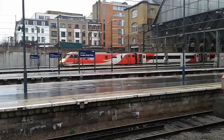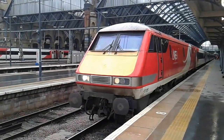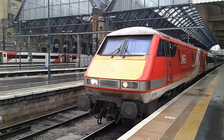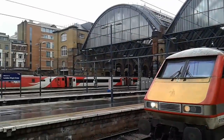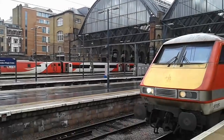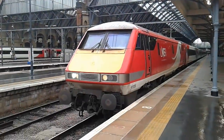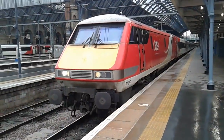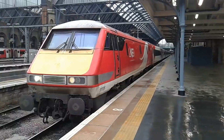Plenty of Electras here at the moment, there's an HST tucked behind everything. There's a Hull Trains Adelante and a Grand Central Adelante down the bottom end of the world. I love the architecture of King's Cross, I have to say. When you're walking through the station and up towards the platforms, it's just wonderful. And anyway, to kick things off, it's 91105 with the 1105 LNER service to Leeds.